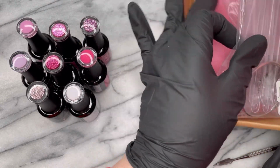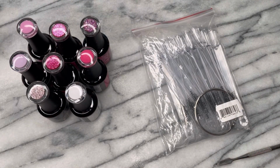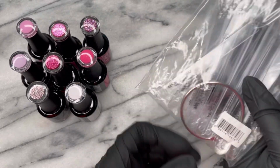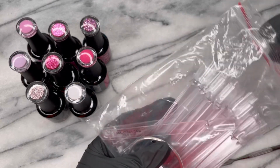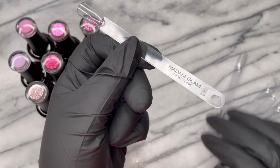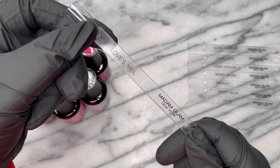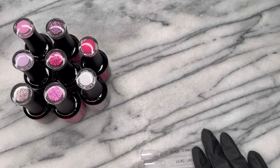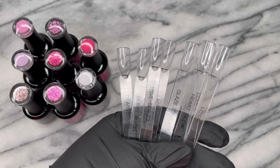Also, Madam Glam sent out their swatch sticks. These are not available on their website. This is only for their influencers and their team that goes live. So I was very, very excited to use these for this special swatching, especially because I get to showcase this full collection. But as I was saying, in my wildest dreams, I maybe thought jellies or things like that, but I didn't realize we were going to get a little bit of everything that we love from Madam Glam.